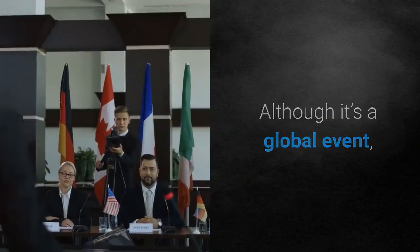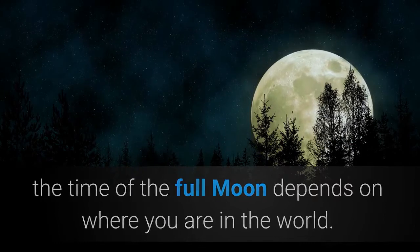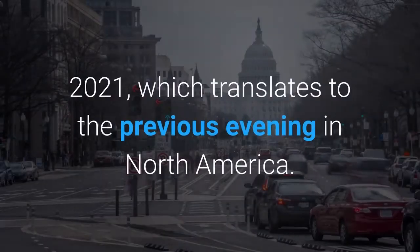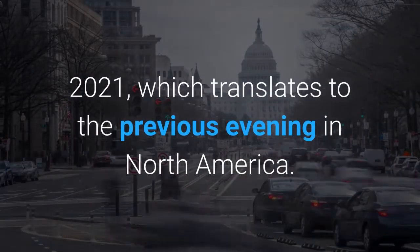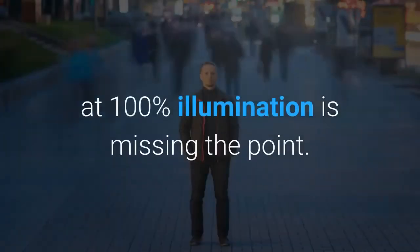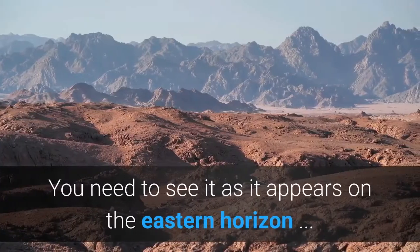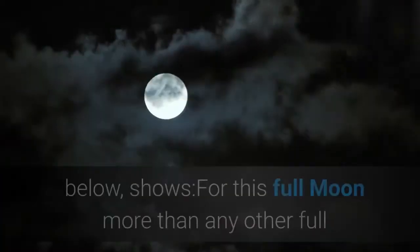Although it's a global event, the time of the full moon depends on where you are in the world. The moon will be full at 3:31 Universal Time on Tuesday, April 27, 2021, which translates to the previous evening in North America. However, seeing the full moon when it peaks at 100% illumination is missing the point. You need to see it as it appears on the eastern horizon, as this photo, below, shows.